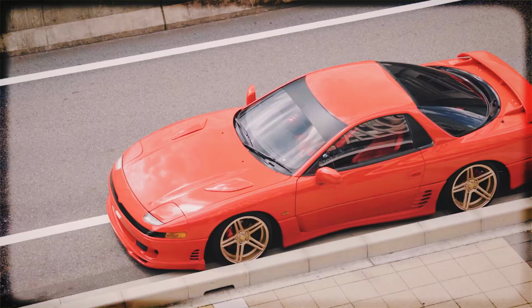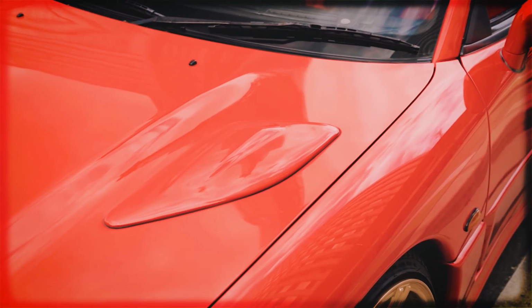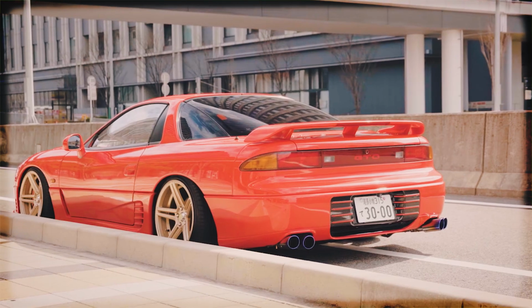It may not have achieved the same legendary status as the Supra, but it deserves to be remembered as one of the most innovative and exciting cars of its era.